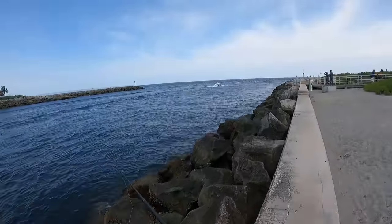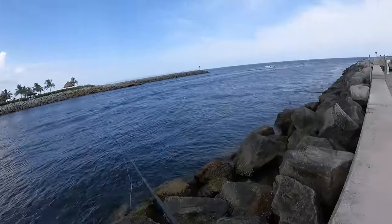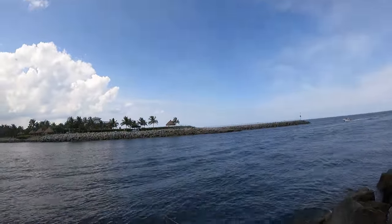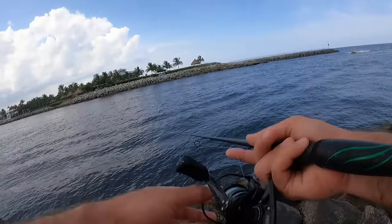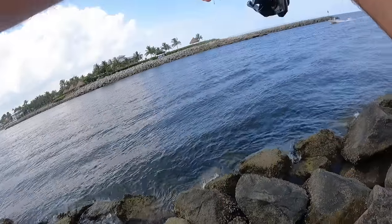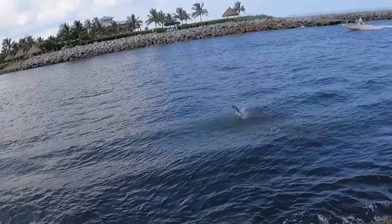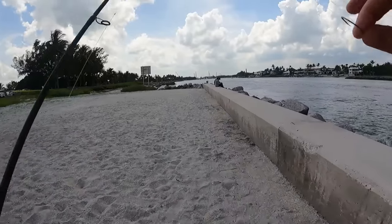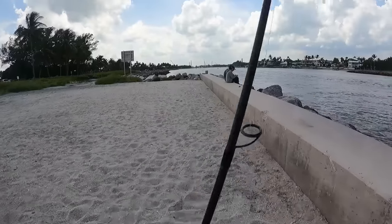I think these fish are starting to turn on. We're starting to see them. I just hooked a snook, and my buddy down there just hooked a tarpon. I'm on again with a tarpon. Oh, tarpon. Woo! Oh, I jumped him off. Dang. That is two baits in the water, two lost fish, but both super nice fish.